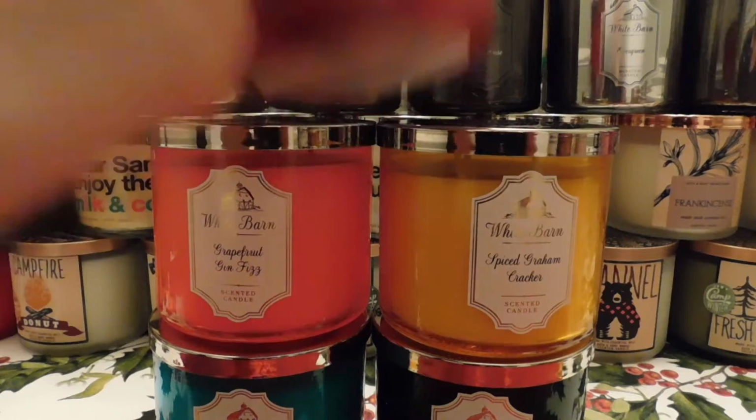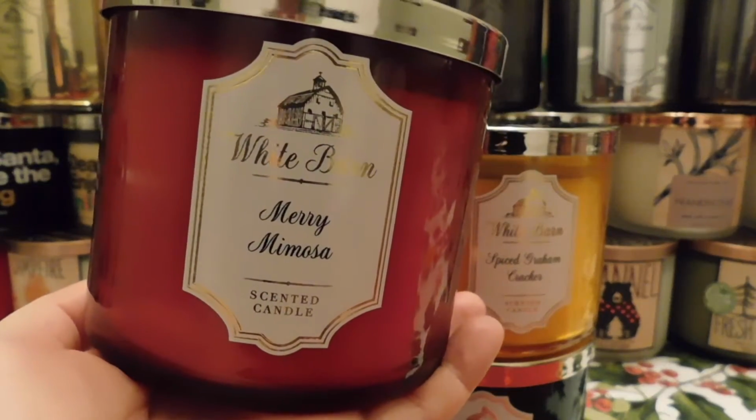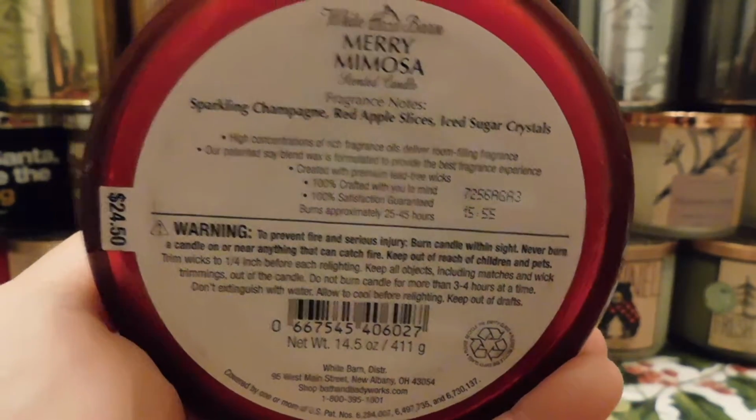Alright, the next range I'll show you are the White Barn Core collection candles that I picked up. The first one I picked up is Merry Mimosa. This one is sparkling champagne, red apple slices, and iced sugar crystals.